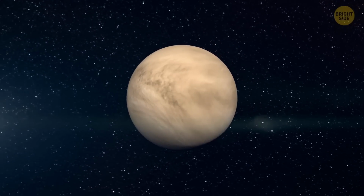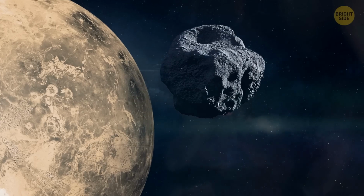Venus rotates in the opposite direction to the Sun. The reason might be a powerful collision with an asteroid or another space object.